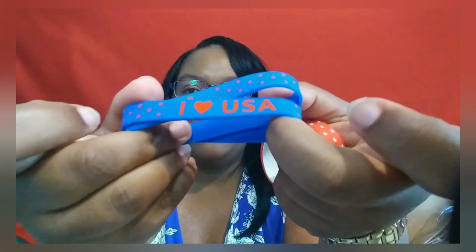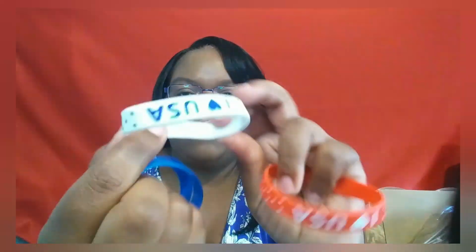So they sent me these fun little glasses. So these are fun glasses. Also in the package, they sent me these bracelets. They come red, white, and blue, and they say I love USA on them. So some fun items.